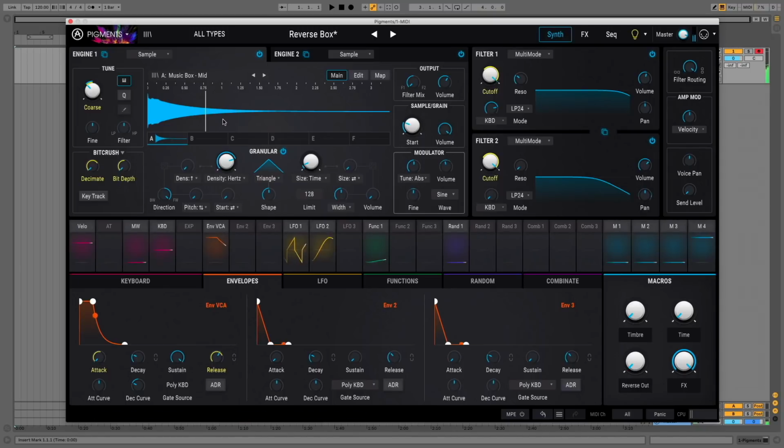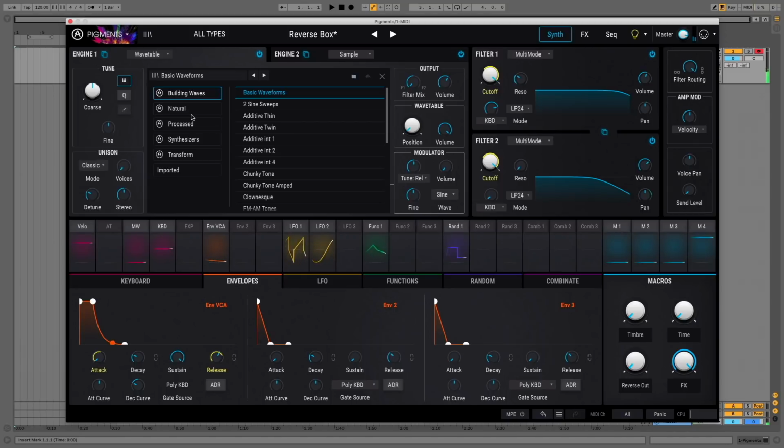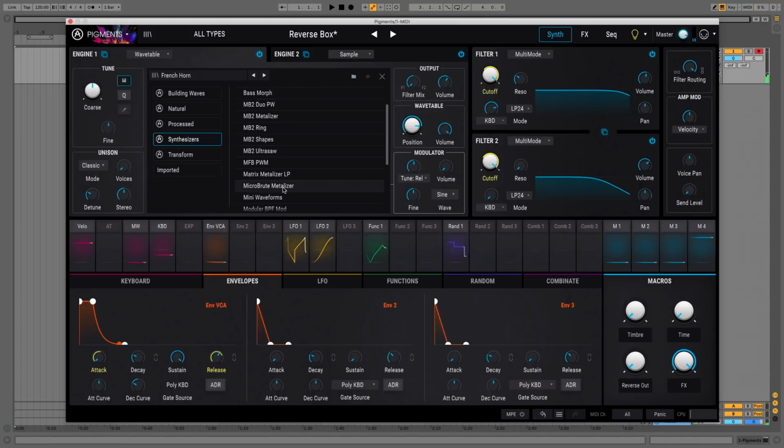Interesting stuff. Also, wavetables. You choose your wavetable here. Let's go for something natural. How about a bit of a French horn? Let's see what this does. Very nice, but you know you want to hear some synthesizers. Oh, how about some micro brutes? It's Arturia after all.